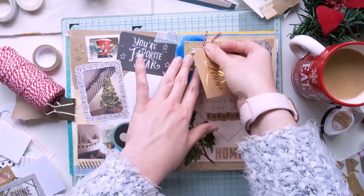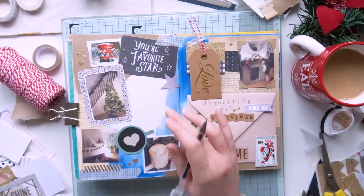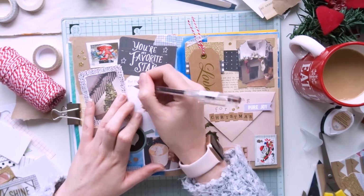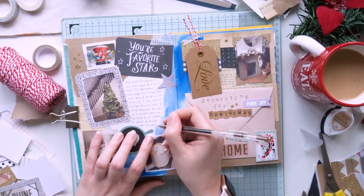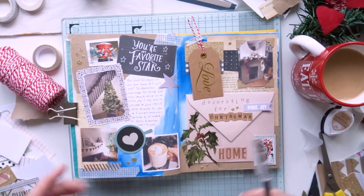Then I move the tag up a little bit, and also by doing that it means I can see the title and the washi tape sticks a bit better because it's not just on the glitter. And finally I add on my journaling just using this brown Muji pen. I really like the way the brown ink works with the whole vibe of the spread.